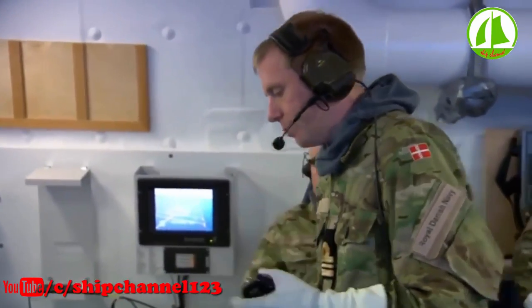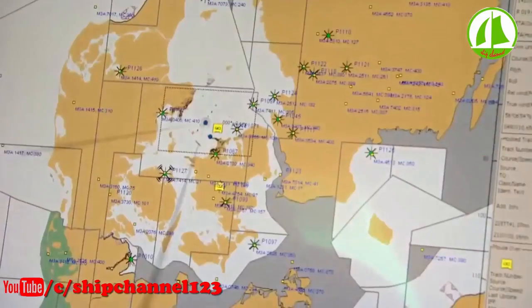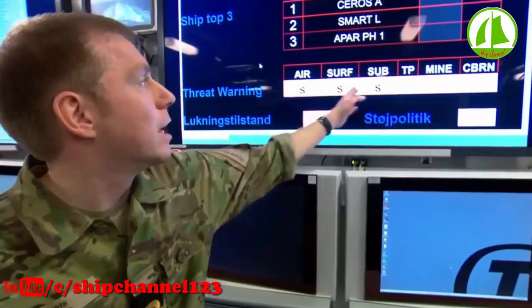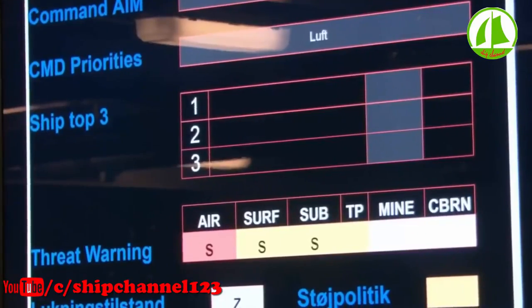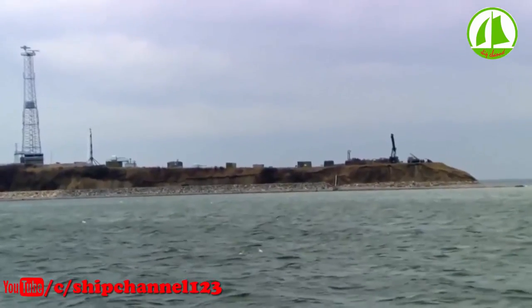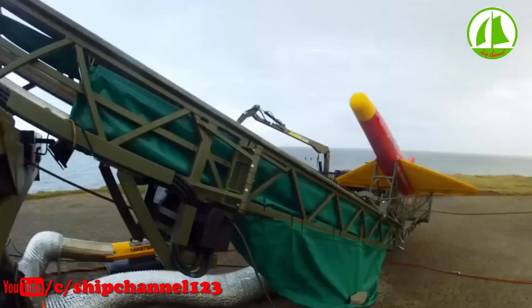Here, the captain relies on intel from Operations Officer Niels to assess the level of threats to his ship. As long as they are white, we are basically safe. And if it changes to red, then there's an imminent threat to the ship. Back at the Naval Weapon Center, the simulated air attacks are launched.